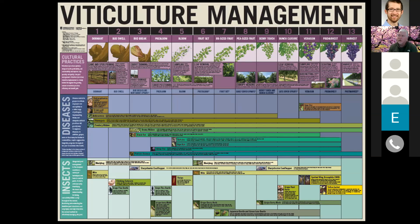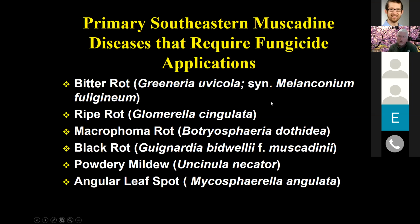And this will be similar to this viticulture management guide we've worked on for vinifera grapes. And so we'll do that for muscadine. So y'all can expect to see that coming in the near future. Something you can put in your barn or somewhere. It may help you to think through some stuff, may help your workers to look for some things in the field as well. So it should be a good resource for you. It's something you can hang up.